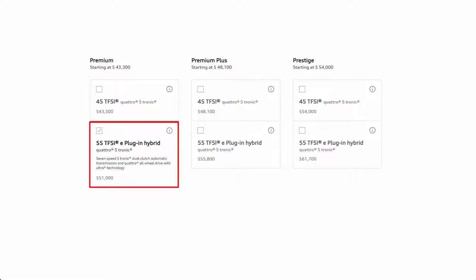The 55 TFSI-E enhances the 4-cylinder engine with a plug-in hybrid powertrain. It makes 362 horsepower and 369 pound-feet of torque and can go an EPA estimated 19 miles on all-electric power with a full battery before switching over to normal hybrid operation.